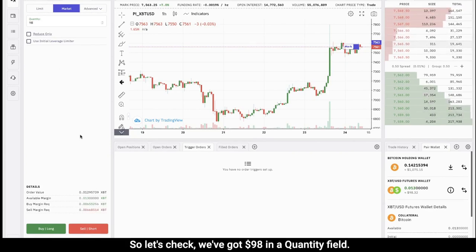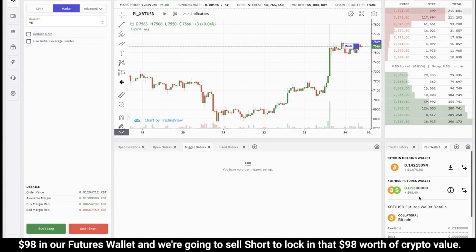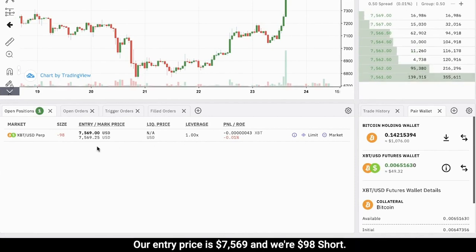So let's double check. We've got $98 in our quantity field. You need to make sure it's as close as possible to the futures wallet value. $98 in our futures wallet. And we're going to sell short to lock in that $98 worth of crypto value. So at the time of entry in this trade, we're exactly 1x leverage. Our entry price is $7,569, and we're $98 short.